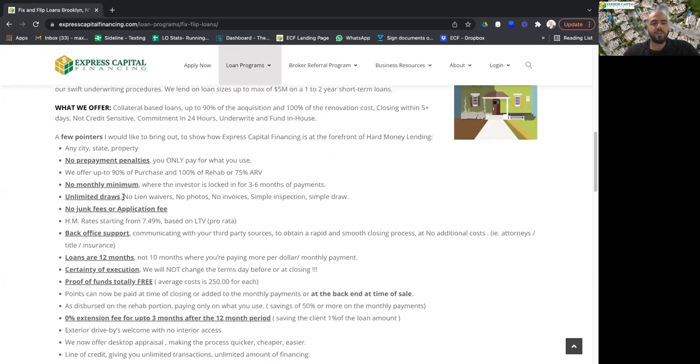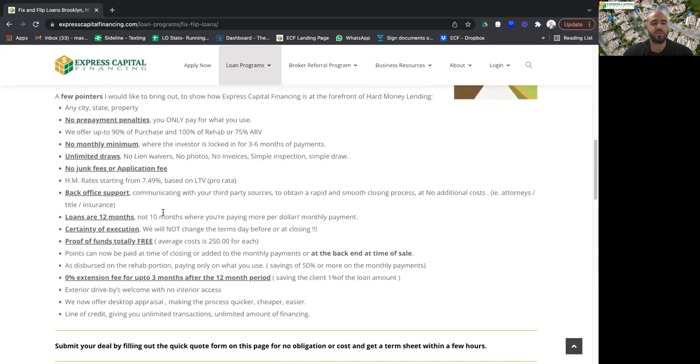We offer unlimited draws, so we don't require our borrowers to be on any specific draw schedule. They can do one draw throughout the entire loan, or they can do 50 draws, depending on what fits their process and how they would like to receive those draws.